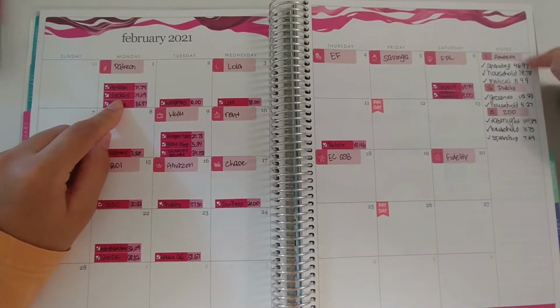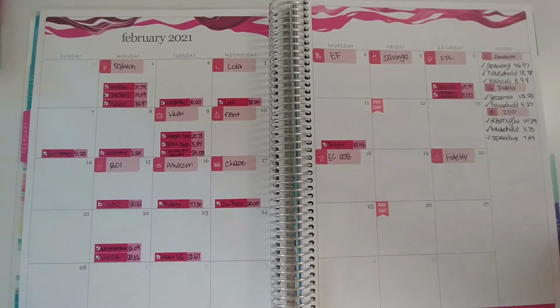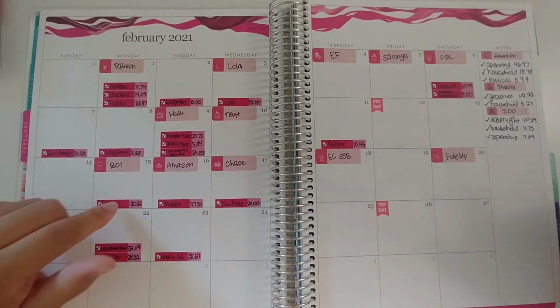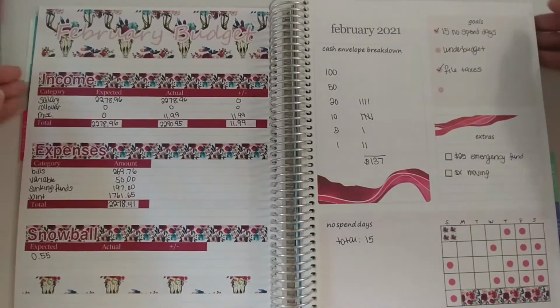And then I have the categories separated on the side with the date and the name of the store that I purchased it from. So I really like how that's been working because last year I used the same monthly planner for my budget, although it's not called deluxe anymore, and I never used the sidebar. So I really like this use of the sidebar here. So let's go into the next page here.